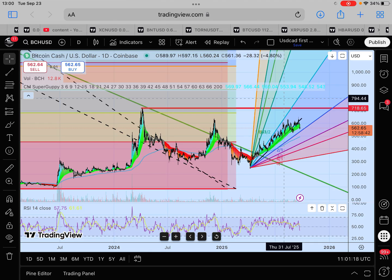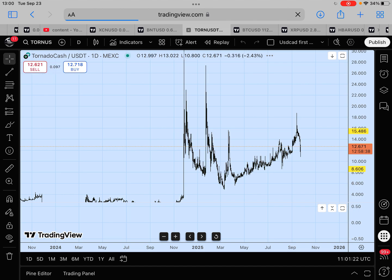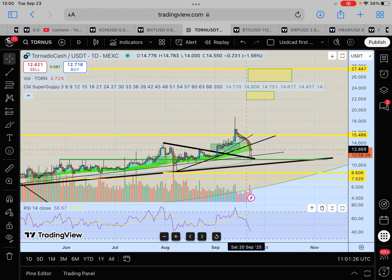And last but not least, always bringing this one in as we are up over 100%, even with the pullback. I guess we are still up 80%, testing that 200 EMA, keeping it nice and close, holding the previous line that we needed to break around $11. Major support, holding within the CM Guppy. This one is about to take this to a new level. So if you have not entered Tornado Cash, it is highly recommended, but not financial advice.